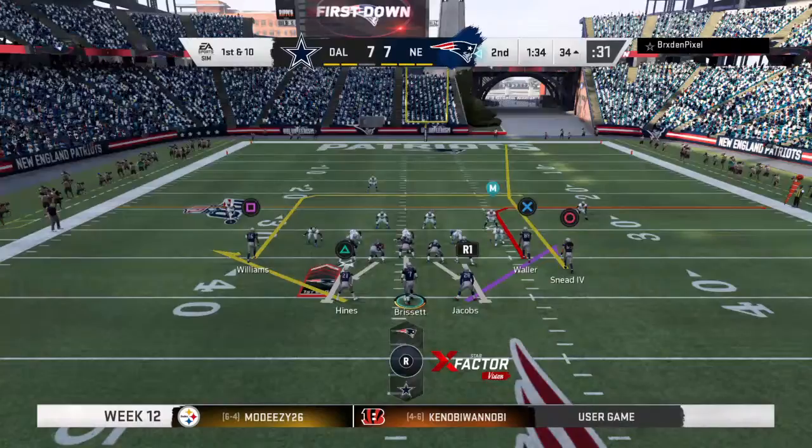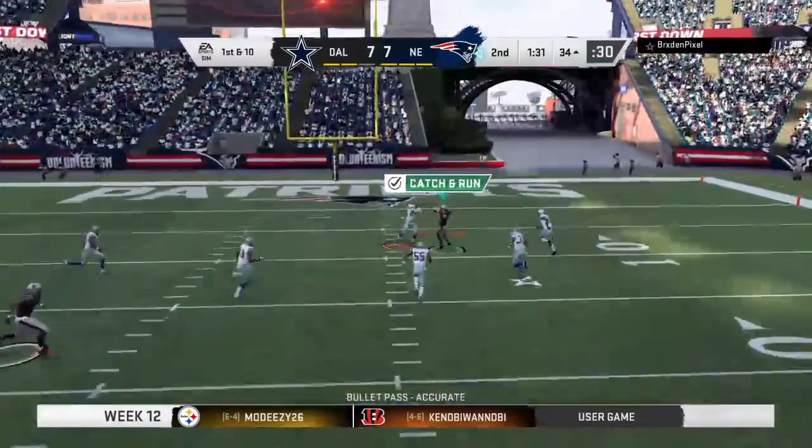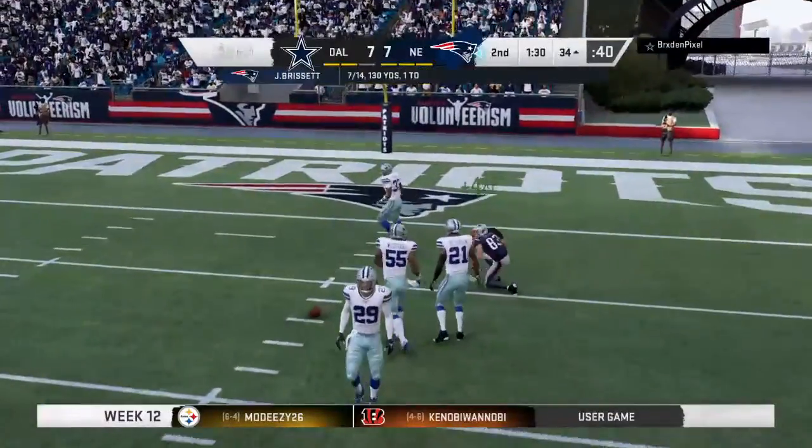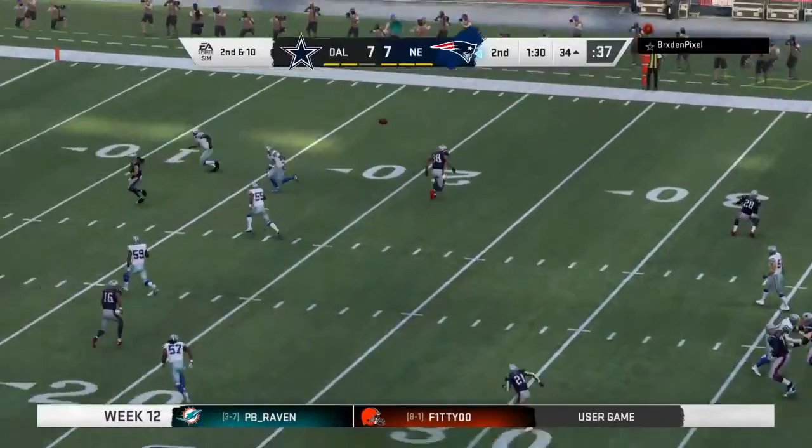Let's go. Into the air once more, it's Brissett. And that is incomplete. Took a shot there on first down, but he couldn't reel it in.